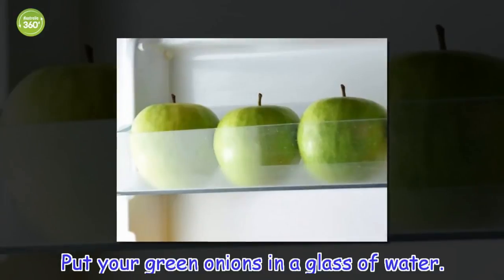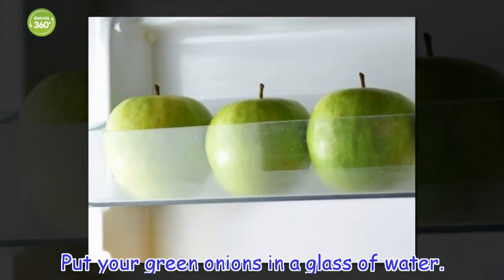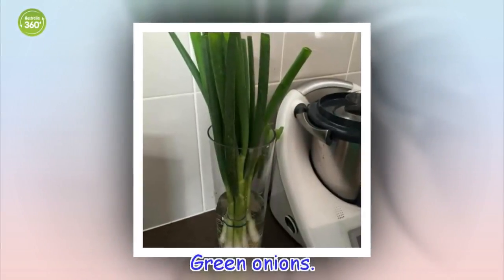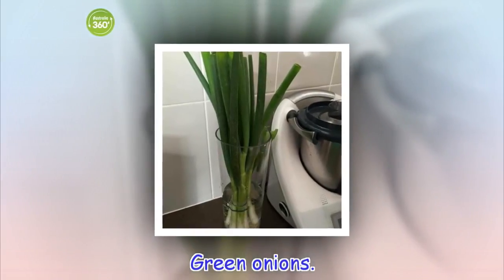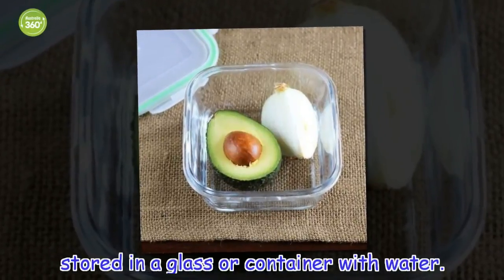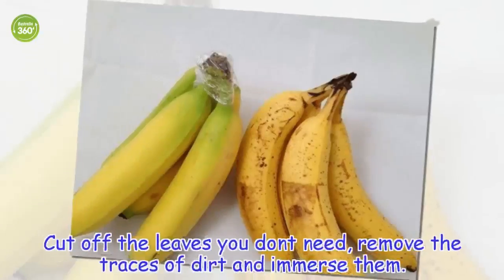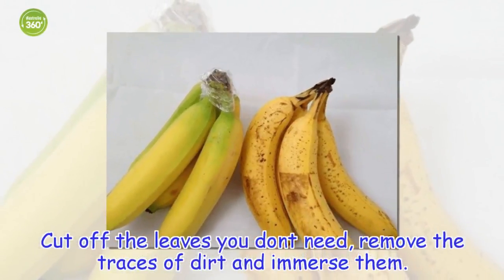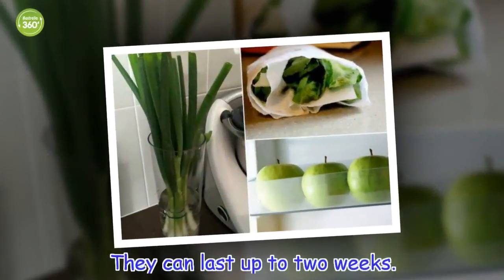Put your green onions in a glass of water. Stored in a glass or container with water. Cut off the leaves you don't need, remove the traces of dirt and immerse them. They can last up to 2 weeks.